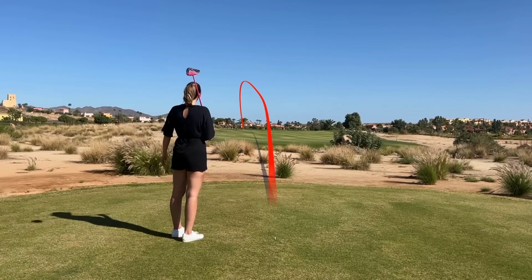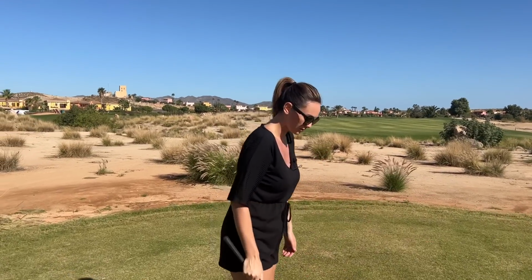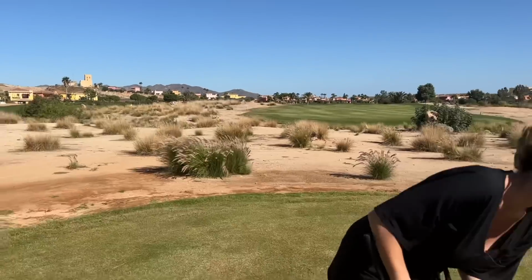Not bad at all. It's running. In fact, it's still running. A little bit heavy, not too bad at all. We're going to take that all day long. We are not in that yellow hazard. And I didn't break the tee. You didn't break the tee, so you're economic as well.